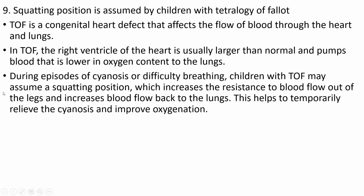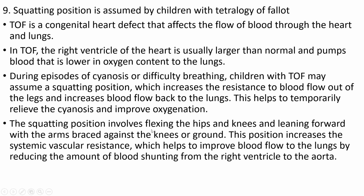During episodes of cyanosis or difficulty breathing, children with tetralogy of Fallot may assume a squatting position, which increases the resistance to blood flow out of the legs and increases blood flow back to the lungs. This helps temporarily to relieve the cyanosis and improve oxygenation. The squatting position involves flexing the hips and knees and leaning forward with arms braced against the knees or the ground. This position increases the systemic vascular resistance, which helps to improve blood flow to the lungs by reducing the amount of blood shunting from the right ventricle to the aorta.